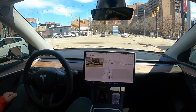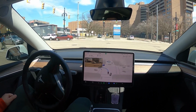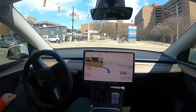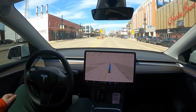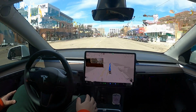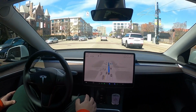So traffic behind us, light is red. It's going to turn green here, again, with the creeping. Two individuals going across. Needs to yield for them. Needs to wait for this car, which is doing everything it should. Good. Exactly how you're supposed to handle it from a legality perspective. I just wish these random turn signals wouldn't happen, because it confuses other drivers on the road.